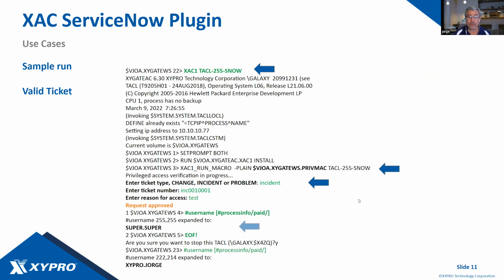If the request is approved, the user is logged into super, which is what they requested with the XAC command. And when the user exits, the user returns back to their previously logged in state. Very simple workflow. With a normal XAC command execution, this is what you will see with the exception of the prompting for the ServiceNow workflow. That's the only difference here, the trigger of the ticket validation flow that is required because that's how we've instrumented that XAC command. Very simple to do, very easy.